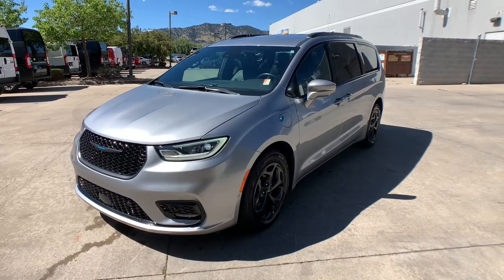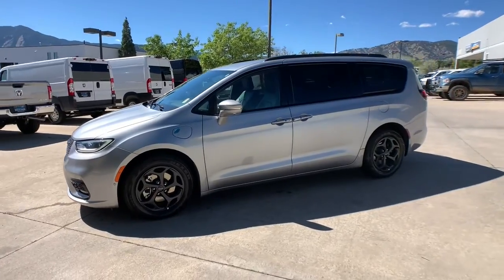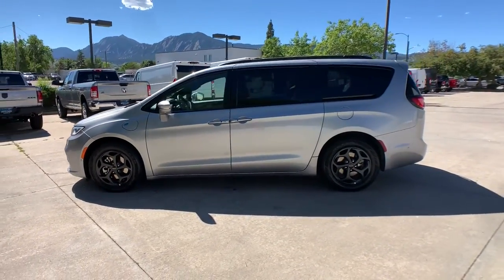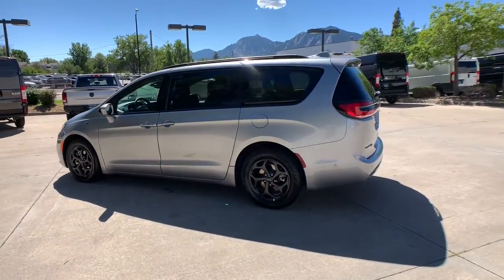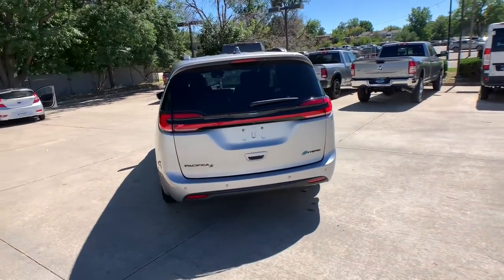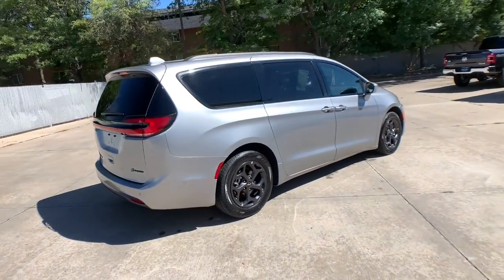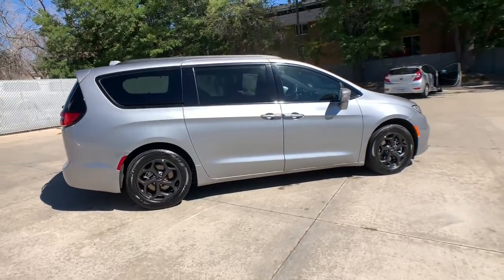Get into a car with value. 2021 Chrysler Pacifica. With less than 20,000 miles on the odometer, this vehicle stands out from the rest. The Pacifica is the ideal family hauler. Loaded with safety features and tech-focused amenities, it's powerful, quiet, agile, and offers flexible seating configurations.